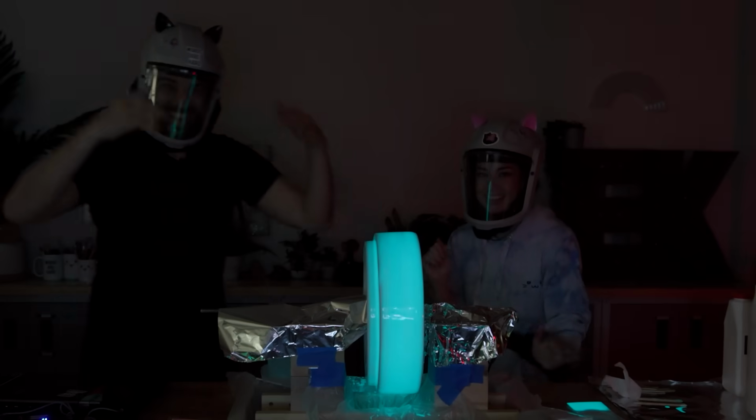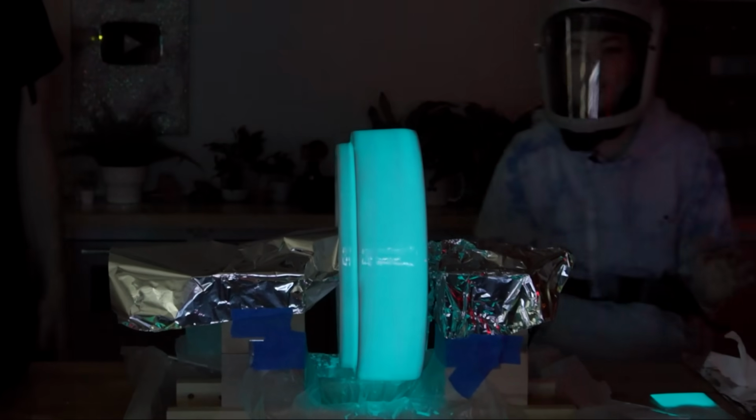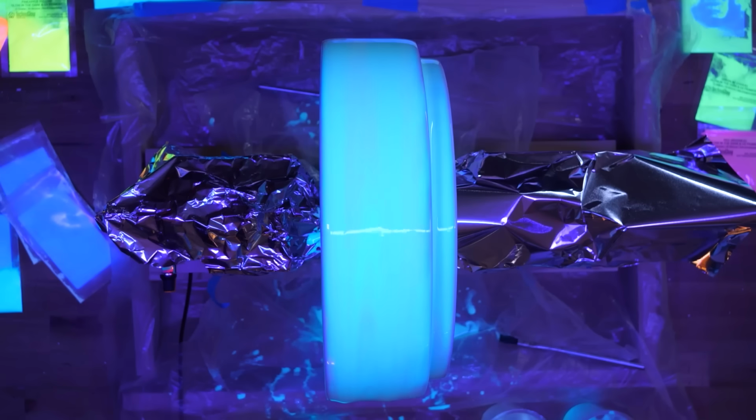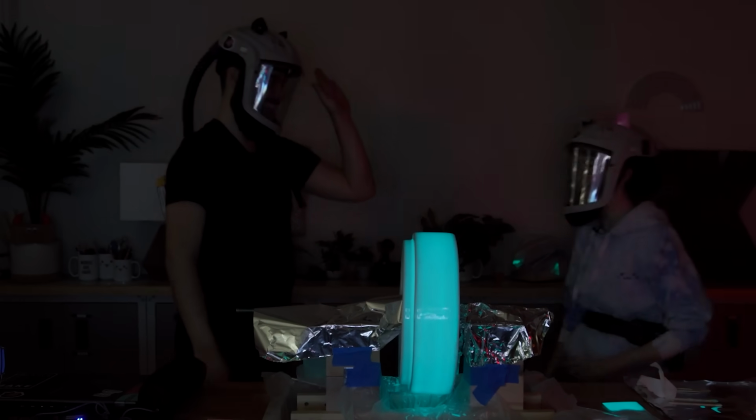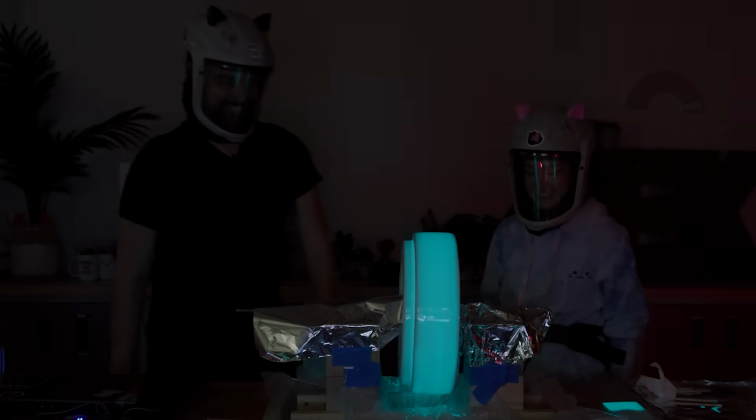Incognito. And then, how cool is that? It is so bright. That is glowing. It's so bright. That's awesome. But for one coat, that's impressive.